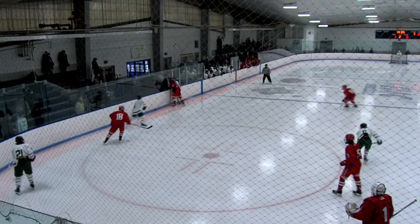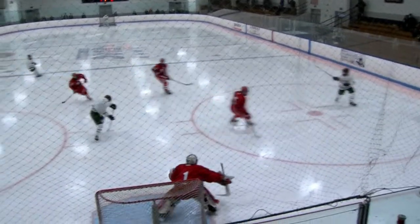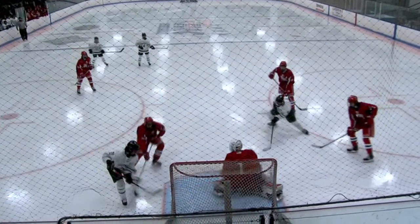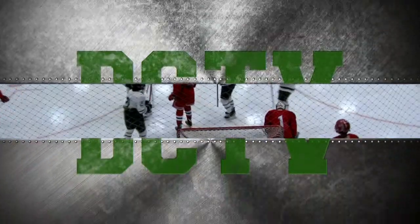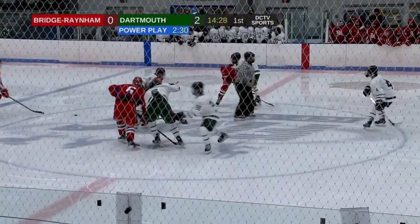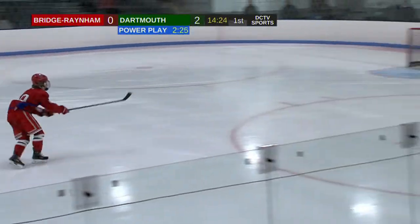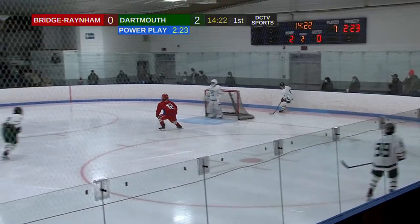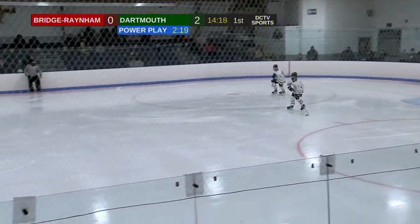What a beautiful goal there by the Indians. Tic-tac goal. J.C. Frates gets it here in a crowd and just throws it over to the off wing, and then they get the puck in front. It looks like the goalie was moving from post to post, and they were able to capitalize on that little movement, putting the puck to the opposite side of the net. Just a great play by J.C. Frates to get that puck and send it all the way over to the off wing, tape to tape. Just a great play there by Dartmouth.